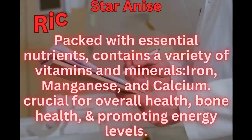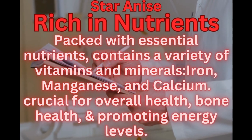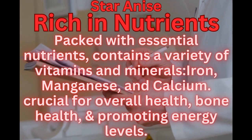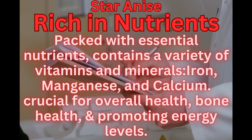It's also packed with essential nutrients. Star anise contains a variety of vitamins and minerals such as iron, manganese, and calcium. These nutrients are crucial for maintaining overall health, supporting bone health, and promoting energy levels.